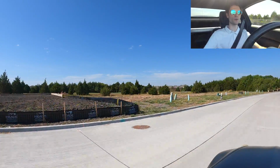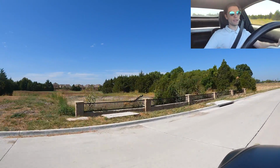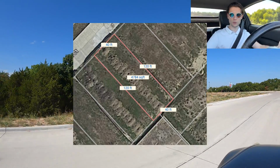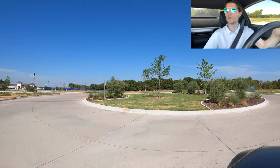All right, I'm going a little bit further back down into the amenity center area. The size of the lots in here, seeing like 40 by 120, 60 by 120, 75, but hold on, there's a roundabout. Uh-oh.